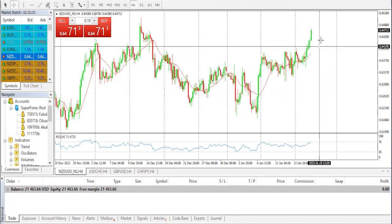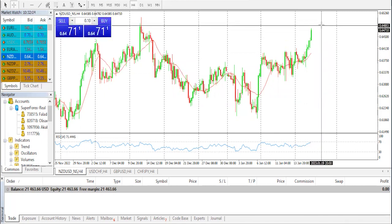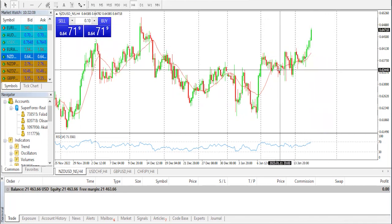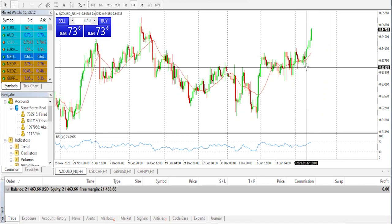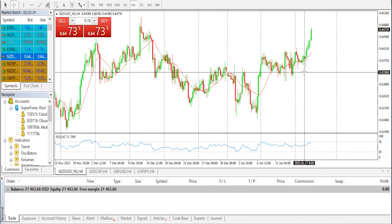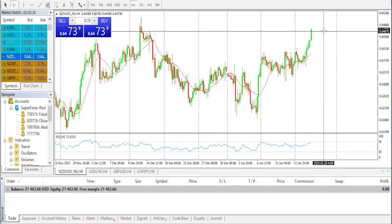Hence, some follow-through move up towards reclaiming the 0.6500 psychological mark now looks like a distinct possibility, while traders now look to the US economic docket, highlighting the producer price index and monthly retail sales for fresh impetus.